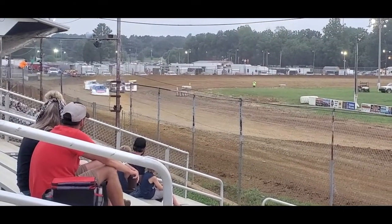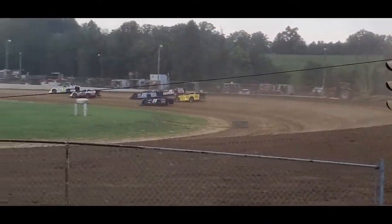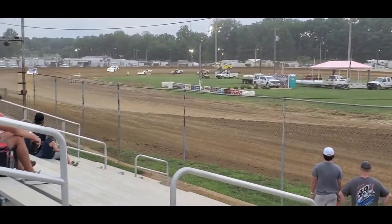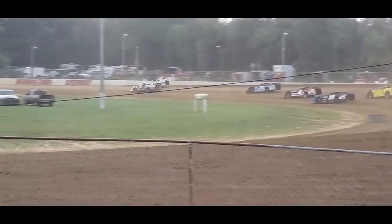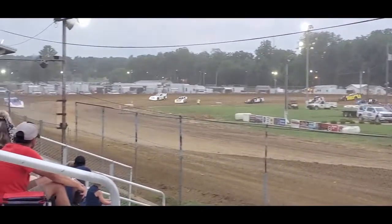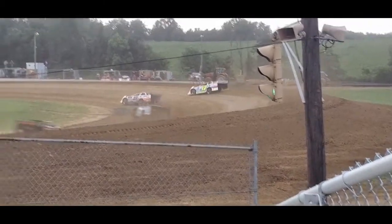Here we go, green flag out for the restart. Tyler Neal resuming the lead. Chad Stapleton taking a huge position loss in that restart. 17 Alan Magner remains in second. The 48 is going to try to make a run on the second position. That's going to be the 48 of Jug Wethington trying to make a run on Alan Magner.